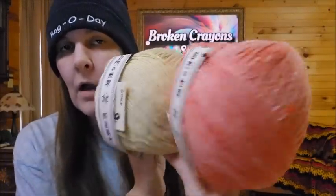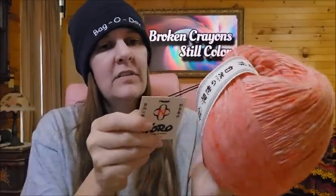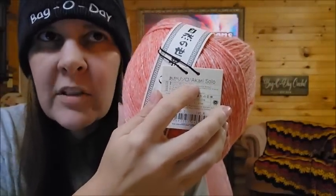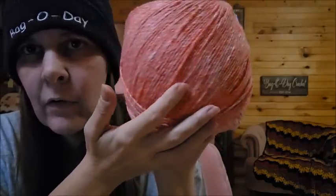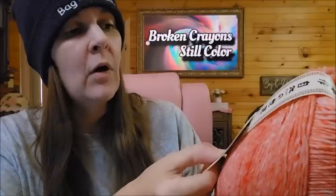Okay, so as you can see, this is more of a solid Noro. This is called, what is this? Okay, Akari Solo. So they have a regular Akari, which is more variegated and whatnot. And this Solo is more solid. This is the Solo. As you can see, it's kind of got a wash look to it, I guess. But it's very nice. I like it a lot. It feels so good. It is 26% silk, 21% cotton, 15% viscose, 14% mohair, 12% wool, 12% polyamide, and everything except your kitchen sink is in this yarn.